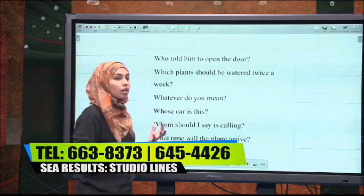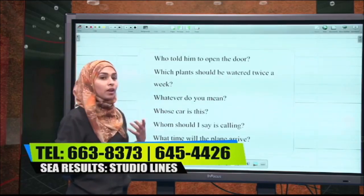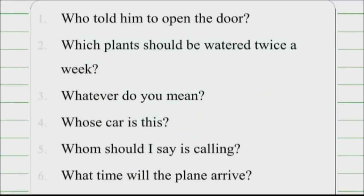So you're looking at number one here. Who told him to open the door? Is this an interrogative adjective or is this an interrogative pronoun? Interrogative adjective. Okay, so first of all, point out the pronoun for me here. Told and door. Told will be a verb and door will be a noun. How do we know what is a pronoun here? What are the pronouns we're looking at? What type of pronouns are we looking at right now? Adjectives and I forget the other one.